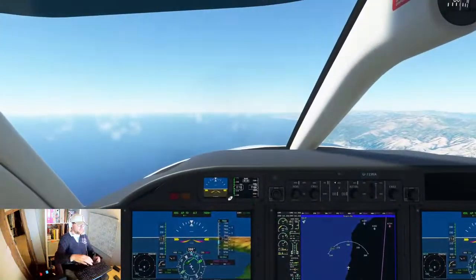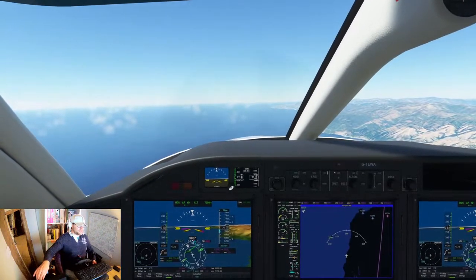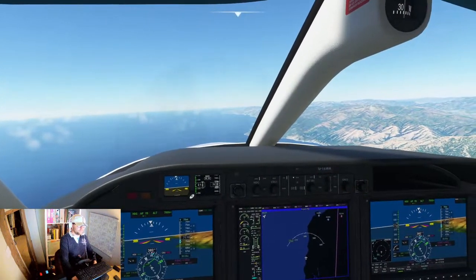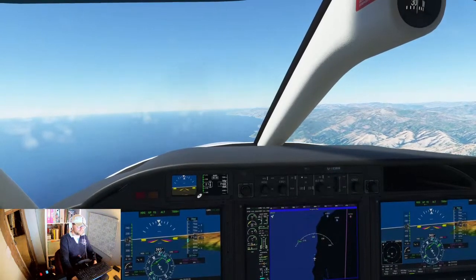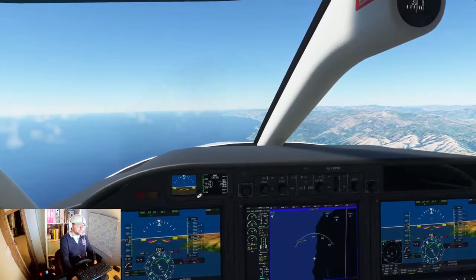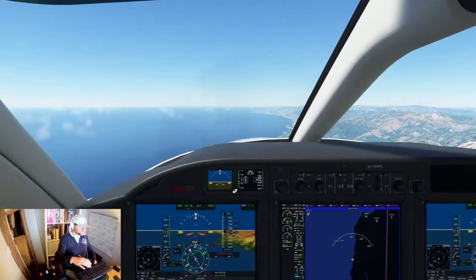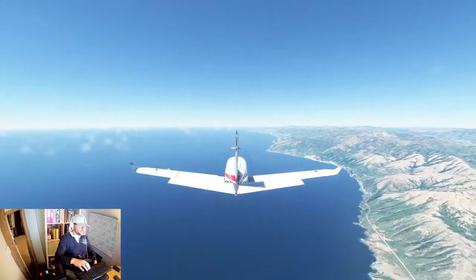Just jump back in the cockpit just to turn to the right by another 5 degrees or so. Just make sure we're hugging that coastline. Head back outside again.